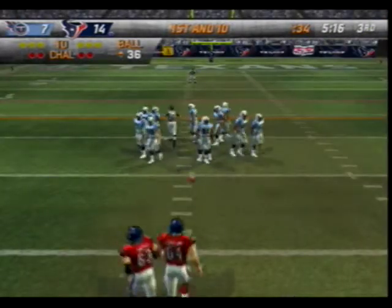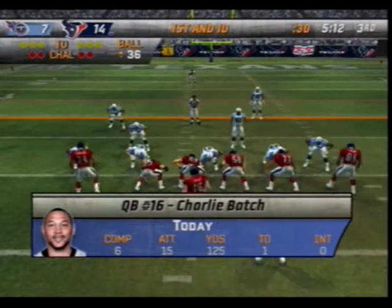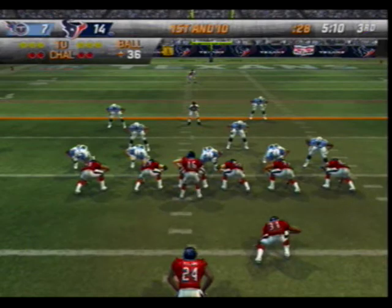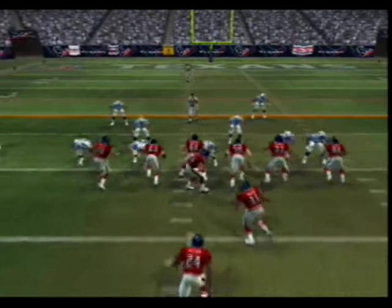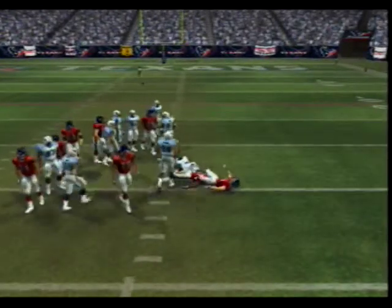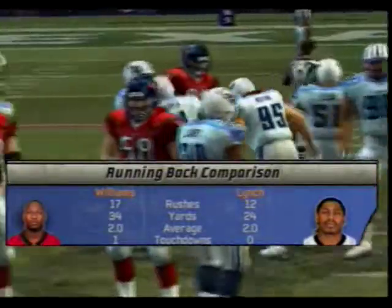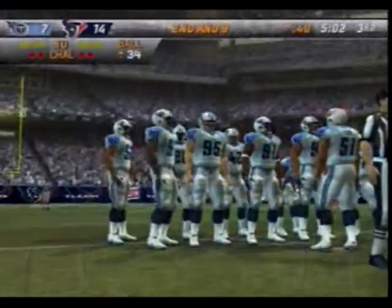First and 10. Ball on the 36-yard line. Over swing right. Hand it off. Ovan comes up to make the play at the 34-yard line. This team's always trying to get a good mix of run and pass plays.